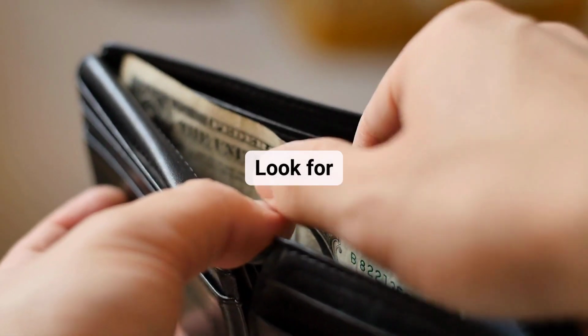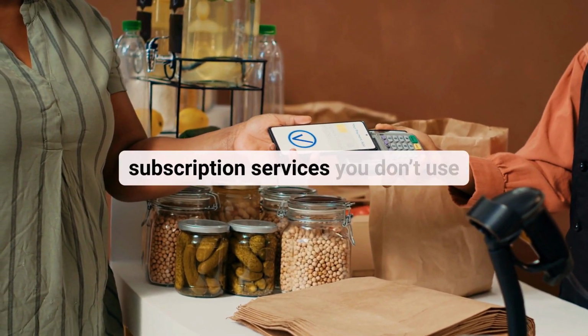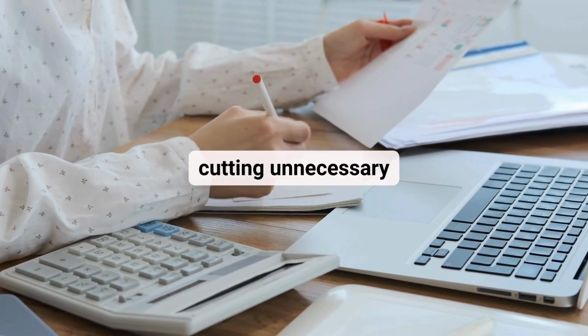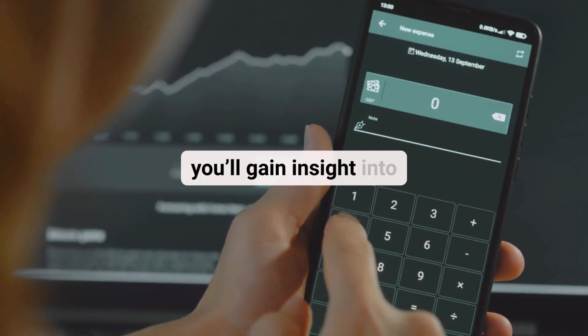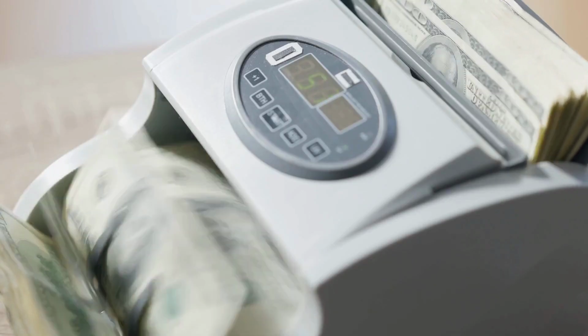Look for patterns. Go through your spending habits and look for patterns. Do you eat out more than you think? Are there subscription services you don't use anymore? Identifying wasteful habits is a huge step toward cutting unnecessary costs. When you track your spending, you'll gain insight into areas where you can make simple changes, which will free up more money for savings.